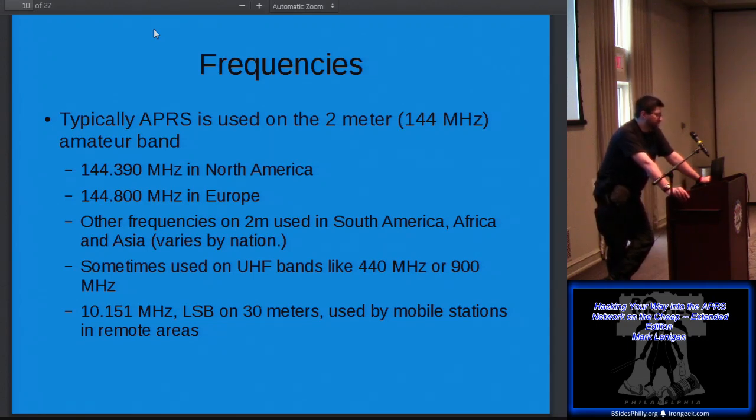And then finally, on the HF bands, 10.151 megahertz lower sideband on 30 meters is the APRS frequency on HF. And that's mainly used by mobile stations in very remote areas, like ships in the middle of the ocean or people who are driving RVs or camping in very remote areas like the Yukon Territory or whatever, where they're not going to see any kind of local repeater or digipeater traffic. And it's usually customary to try to leave the 30 meters frequency free for people like that because bandwidth on it is very, very limited, which I'll get into in a moment.